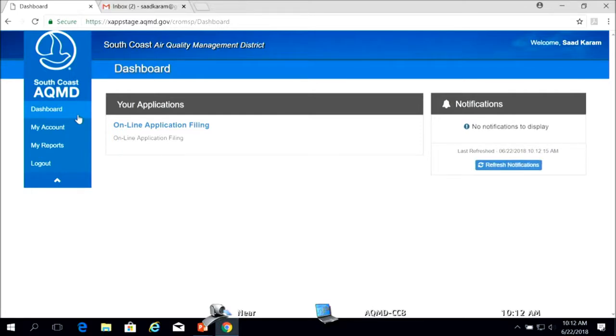So, we're going to go to the dashboard. This is the application filing link that you will click on to get to the actual application and then entering the data.